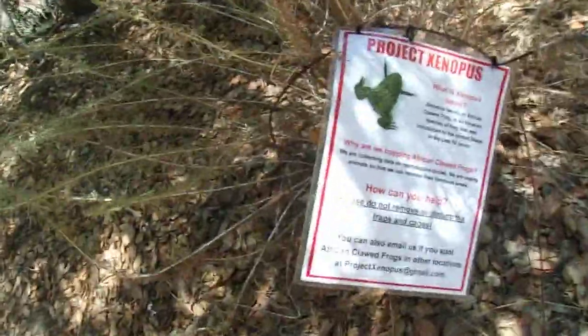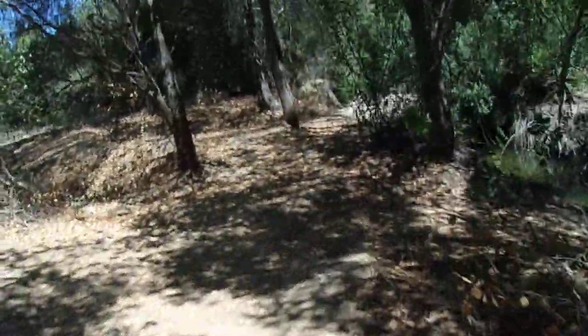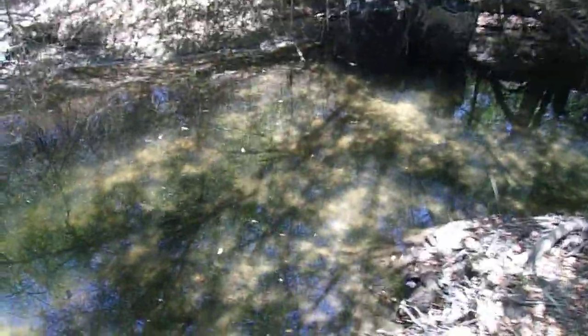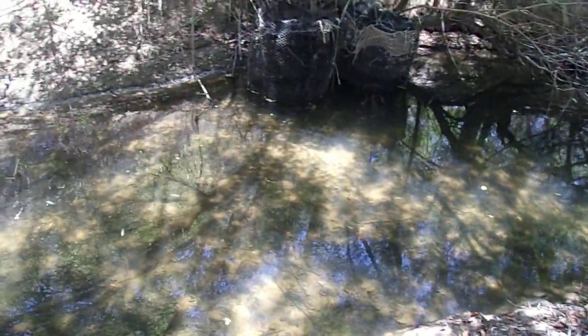Oh, let's talk about the African clawed frog. Interesting. When I saw the word Xenopus, that's what I figured it referred to, the African clawed frog. I remember seeing them once as a kid in San Clemente Canyon. I don't see any signs of any amphibian life, actually. I'm guessing those are the traps. I'm trying to extirpate them.